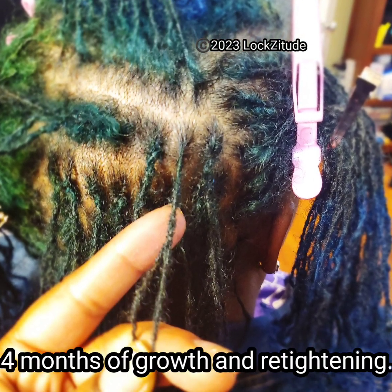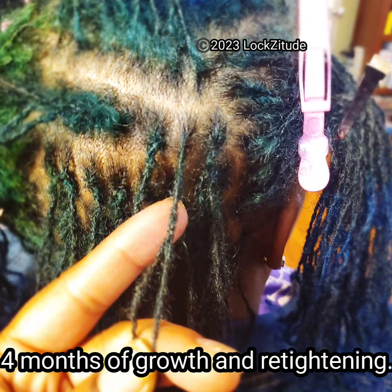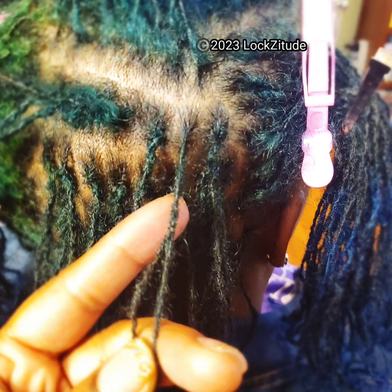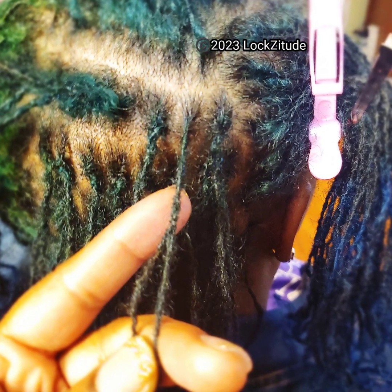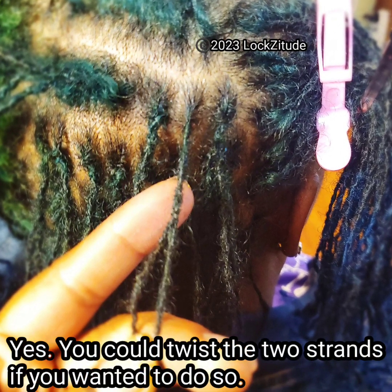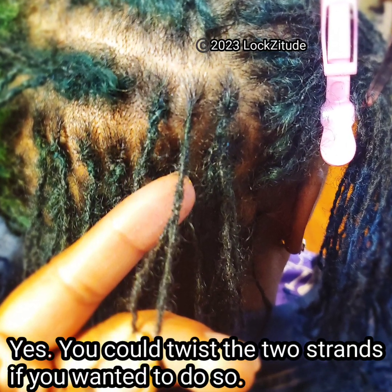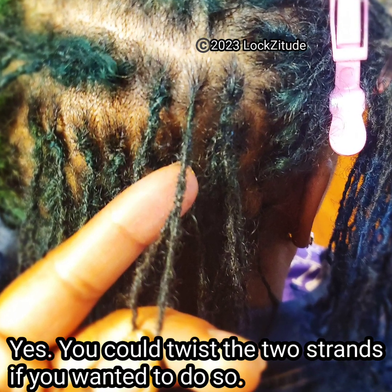Now, what you see here is an example of when I tell you that when I combine locks, I leave them alone and allow the locks to fuse together on their own. This is exactly what I mean. If you notice where my index finger is here, you see it looks like one lock. That's always been one lock. Versus you move down towards the thumb, you can see the two heads.